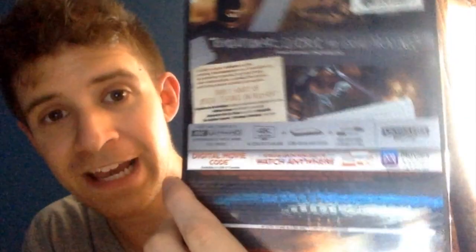Very good, very different from the Batman films that we got in the past. But definitely a film to check out if you guys haven't seen it. So really enjoyed The Batman. Did a review of that, so check out my review of The Batman if you guys haven't seen it. But very nice looking steelbook, with Robert Pattinson as Batman there, and the Riddler's question mark there.